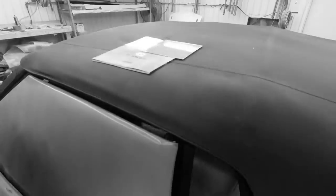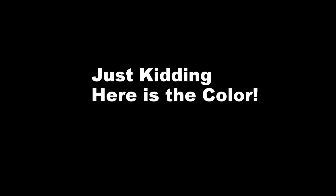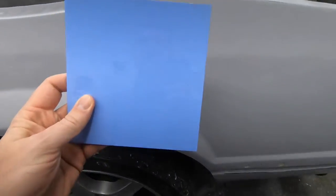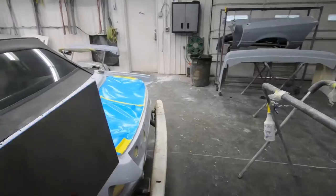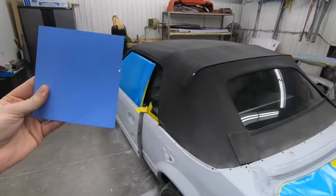All right, here we go. This is one of the potential colors. So I brought in a magazine. This is actually pretty close. I should hold it up against the truck we just saw out there. But I think this is what I wanted.